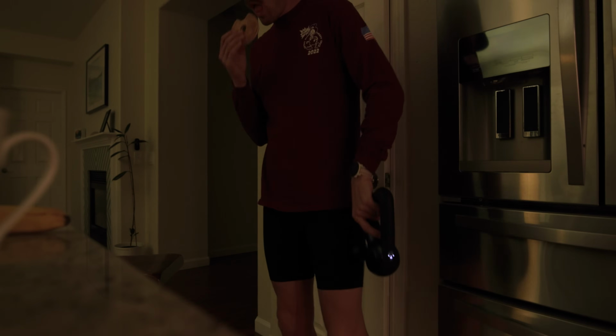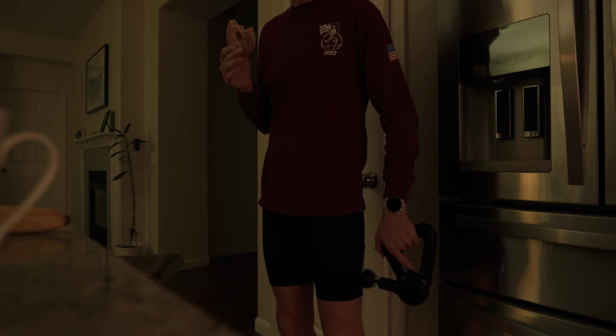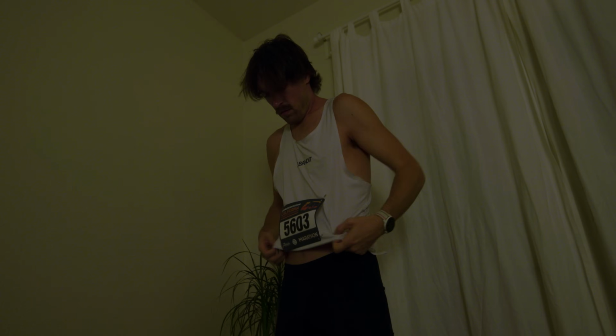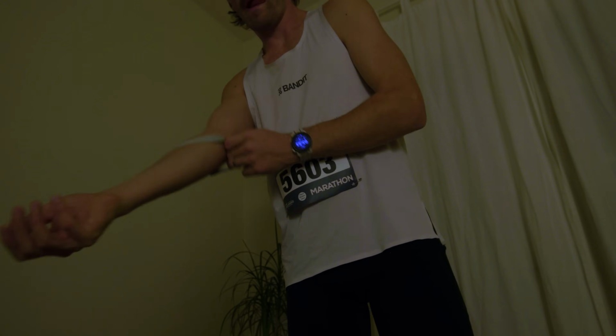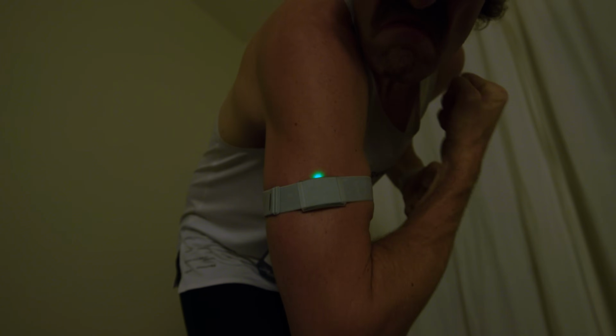Got some Theragun in before we left as well. And then threw on my full race kit. And I put on the FootPod 2, the heart rate monitor underneath all of my throwaways.